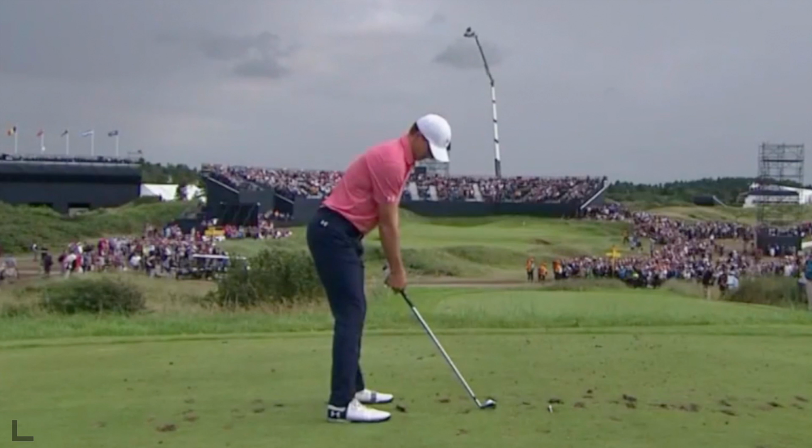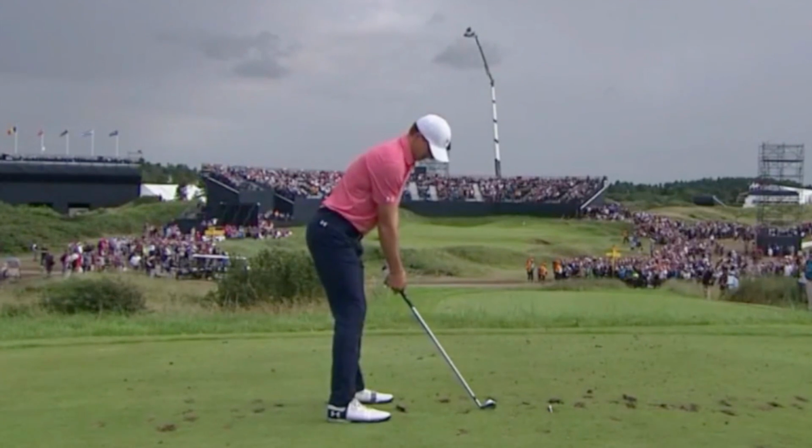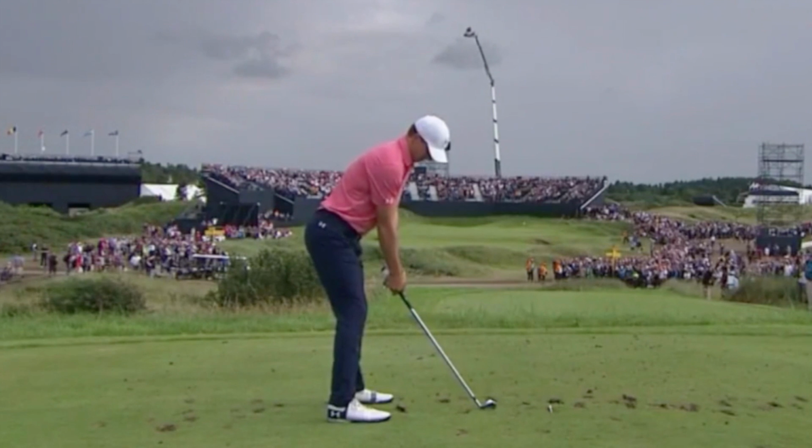Now, at address, Jordan is fairly tall. His legs are fairly straight. But watch this trigger move. Let's watch it a couple times. Yeah, you'll see him right there. He just makes that nice little bend in his knees right there. I mean, that's a pretty significant amount of knee flex that he just engaged.